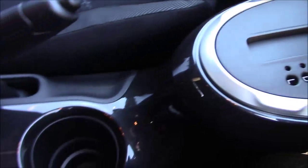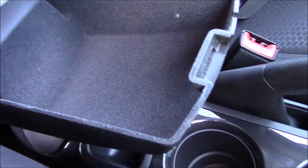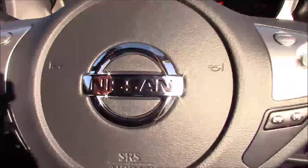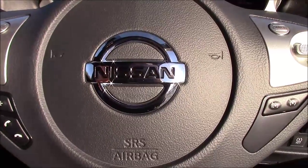Coming further on down the centre console, in between the two front seats, you have space for two cup holders and a storage tray behind that. You also have a cloth trimmed armrest to match the seats, which opens up to reveal a large storage space inside. Take a look at the steering wheel, then on the left hand side you can see you have the Bluetooth phone connectivity and the volume and audio controls, and on the right hand side you have the speed limiter and the cruise control.